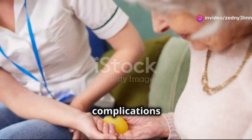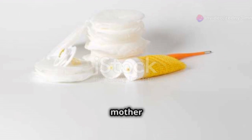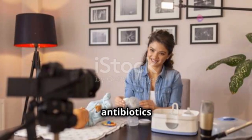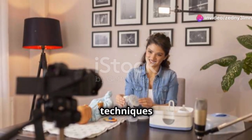Lastly, breastfeeding complications like engorgement, mastitis, and cracked nipples. Imagine a mother with a painful red area on her breast and a fever. She's diagnosed with mastitis, starts antibiotics, and continues breastfeeding with warm compresses and proper latch techniques.